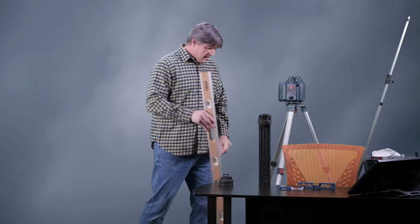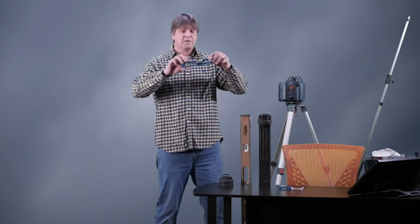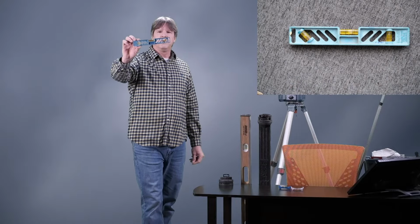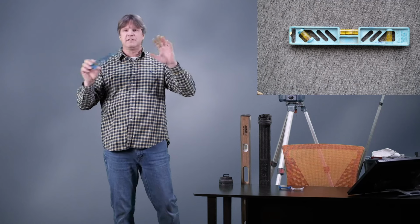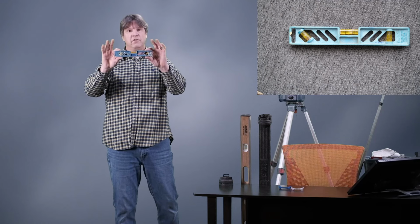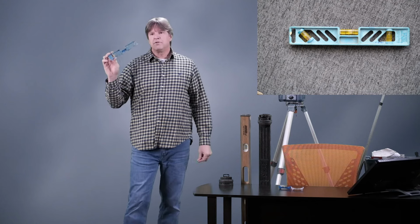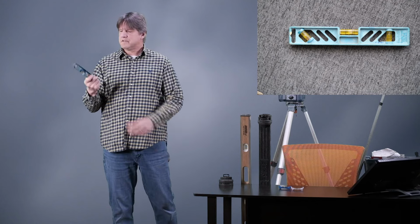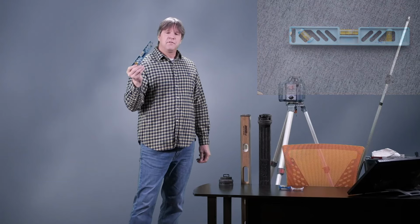Okay, so we have that, and I have a small level. Just a little one, cheap little level. I don't need anything fantastic and crazy. I just need a level. Now, the small one I use on my waterfalls. This has got cement concrete on it and stuff. I use this for my waterfalls.